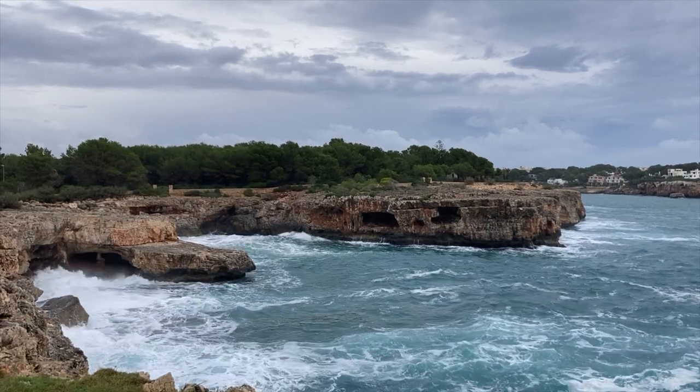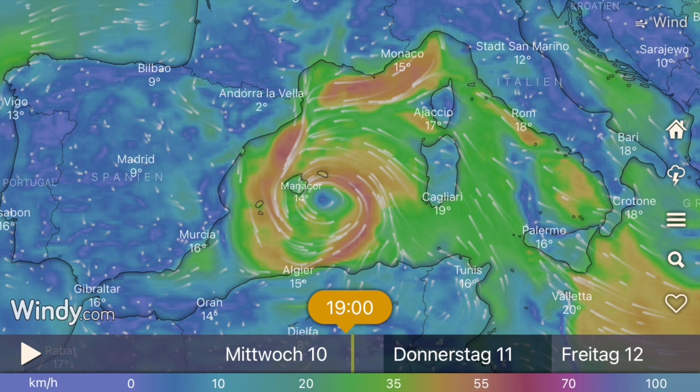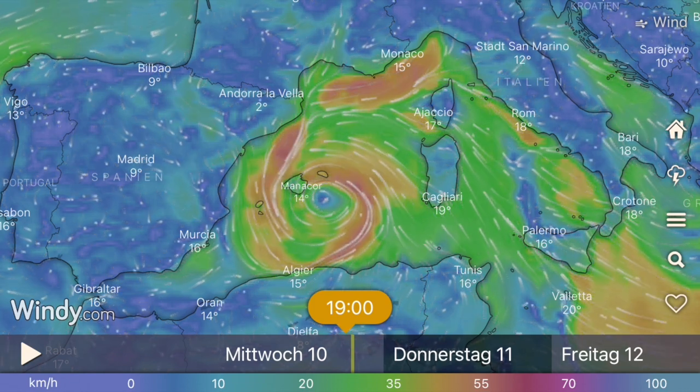It is quite chilly today and windy. I hope you can hear me well. We had some very strange weather appearances in the last couple of weeks, including a medicane, which is a Mediterranean hurricane, and a lot of rain and wind.